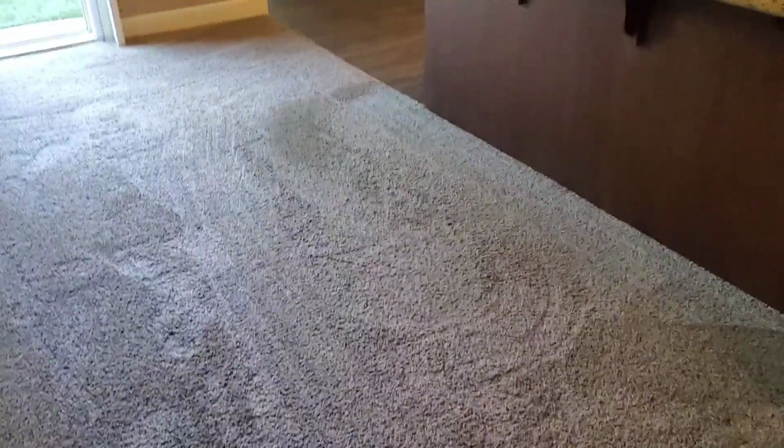Almost all of it vacuumed, or is it all vacuumed now? It's all vacuumed. Oh yeah. So we got the master bedroom, a small little hallway from the garage, this living room area, of course the entry in this back section leading to the kitchen, and then over here we got a bigger hallway, a bedroom here, and one last bedroom back here.